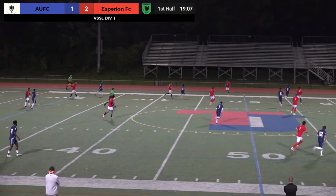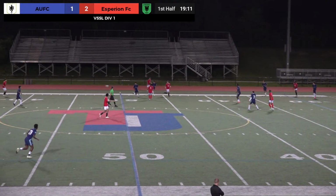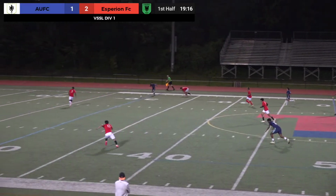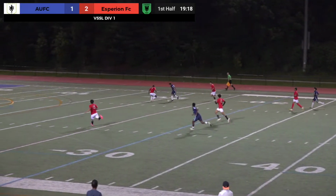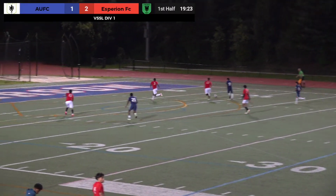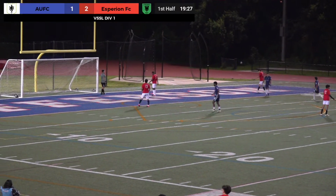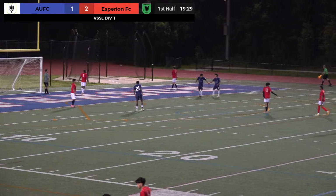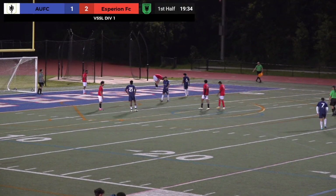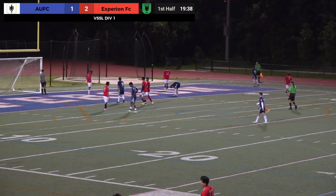Just intercepted that ball in over the top for Alexandria. Esperion looked to have a spell of possession here themselves, but Diaz presses the back line and he wins it. He's just held up between two defenders, but he gets it back once again, strikes. And it's just deflected out for, I believe, a throw-in. Good pressure from the front line for Diaz and this Alexandria side.